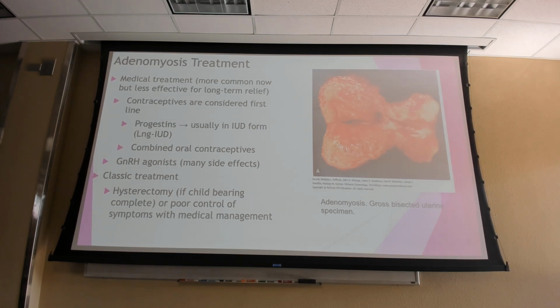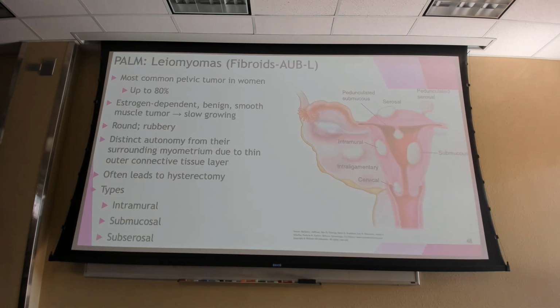And then ultimately, if they fail medical management, they may end up with a hysterectomy. Actually, a good friend of mine had this for many years, and she ultimately, against what she wanted, had to do a hysterectomy. She said, I just can't even function. I'll go for a week out of the month, I can't get out of bed for a week. So keep this in mind as your differential for dysmenorrhea and abnormal bleeding.